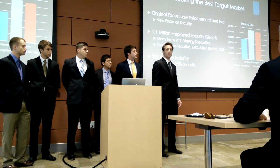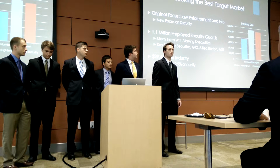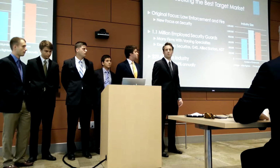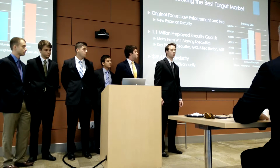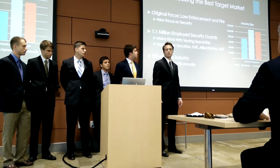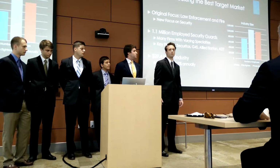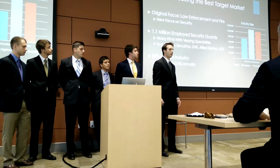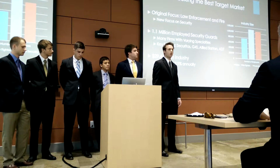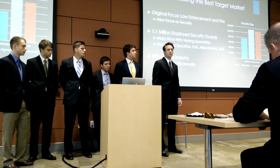The security industry is very large. You can see on the graph on the right that it is comparable in size to both of the previous industries. The security industry has 1.1 million employees in the United States alone, and there are many varying firms with different specialties. This can be seen with the key players such as Securitas, G4S, Allied Martin, and ADT. Some of these firms specialize in the transportation of money from point A to point B, while others specialize in home security and perimeter defense. All of these players combine into a $30 billion industry that is growing every year. Tom will now introduce the key areas of this industry and how each of those areas use our product.